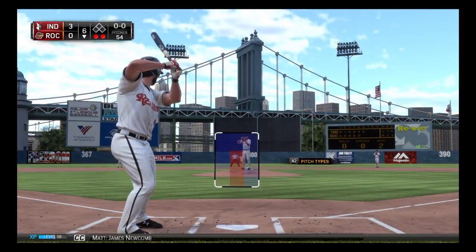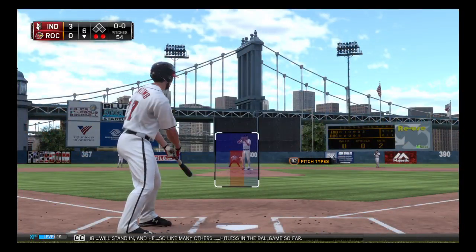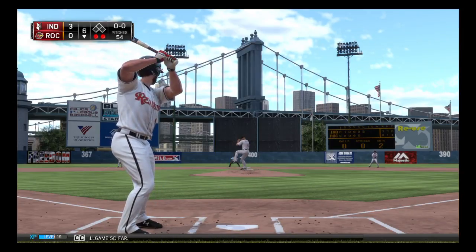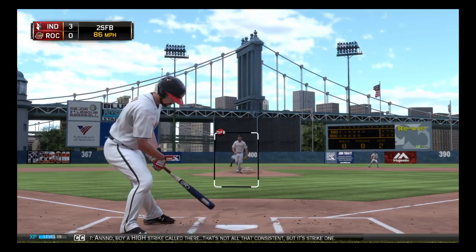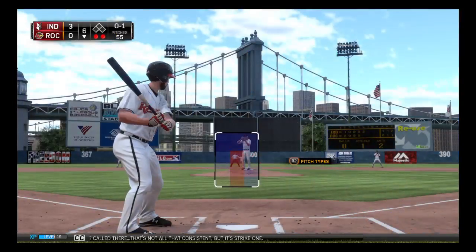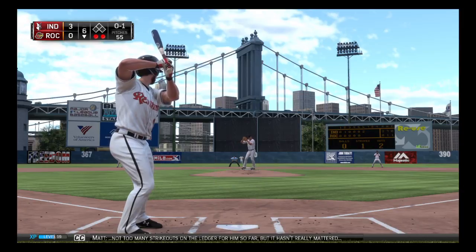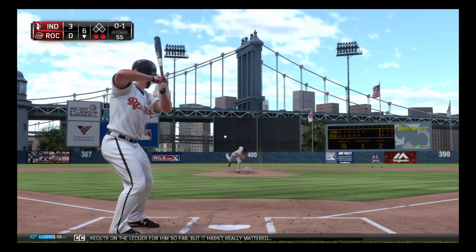James Newcomb will stand in, and he, like so many others, hitless in the ballgame so far. Hey, now. We got 2. And boy, a high strike called there. That's not all that consistent, but it's strike 1. Not too many strikeouts on the ledger for him so far, but it hasn't really mattered.